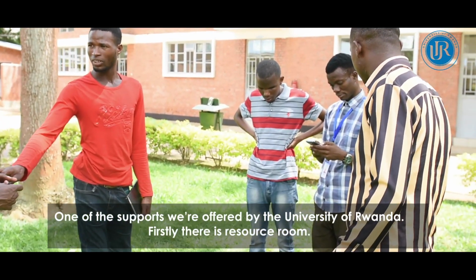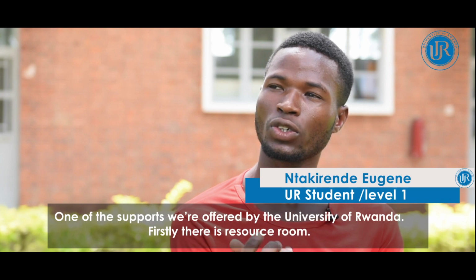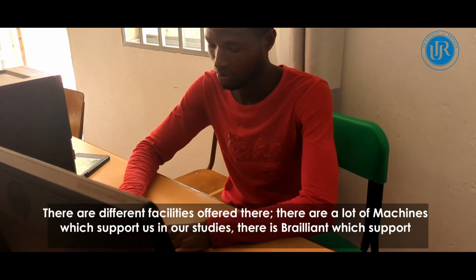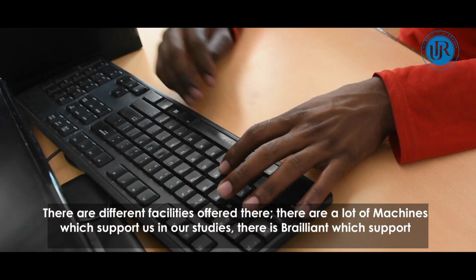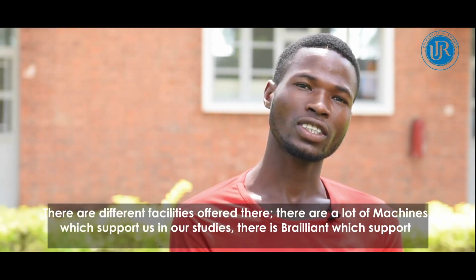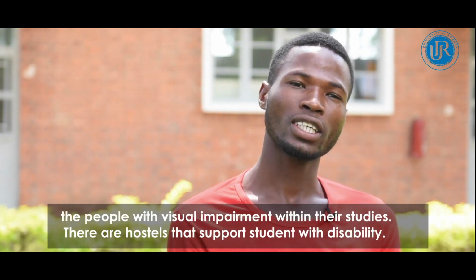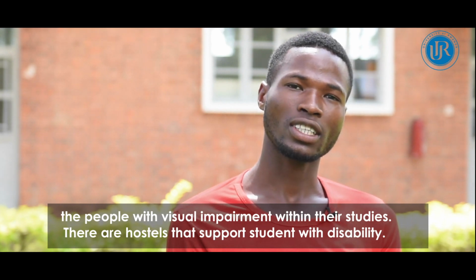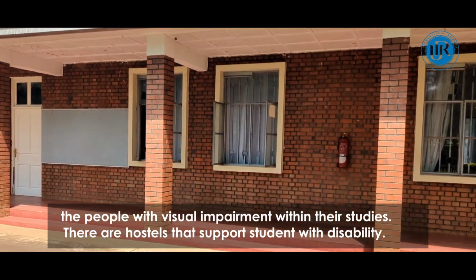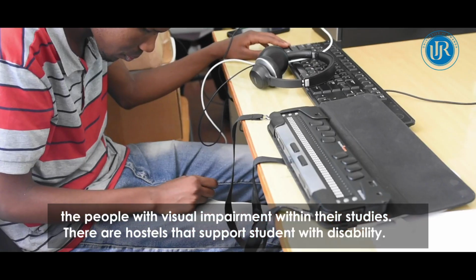One of the supports we are offered by the University of Rwanda, firstly, is the resource room. In the resource room, there are different facilities offered. There are a lot of machines which support us in our studying. There is a Brilliant there which supports people with visual impairment in their studies. Also, there is the hostel, which is there to support people with a disability.